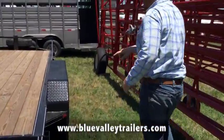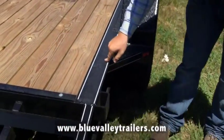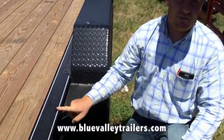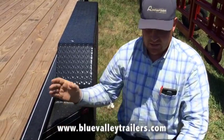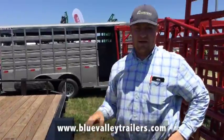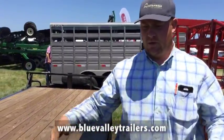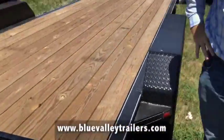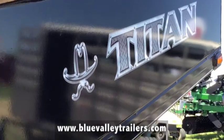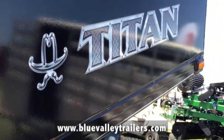Also, you'll notice this trailer has a full I-beam frame. This I-beam is 13 pounds per foot. A lot of our competitors use 10 pounds a foot. Titan does not do that. It's been a great deal for Titan. It's a 3-foot dovetail instead of a 2, so your load range is longer. And yeah, we've had tremendous luck with them. It's a lot easier to use. There's no rattling, and it just simplifies the job.